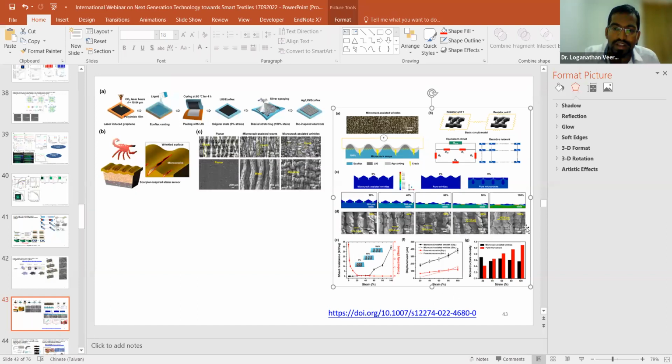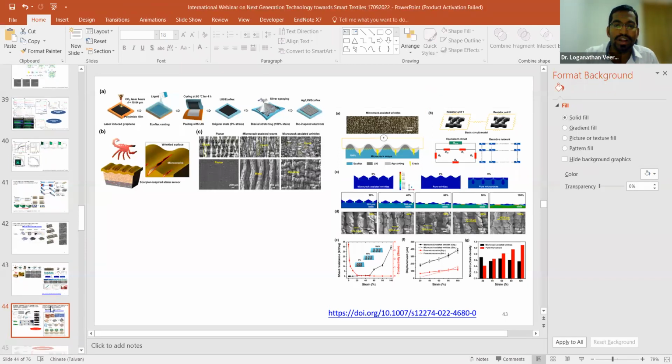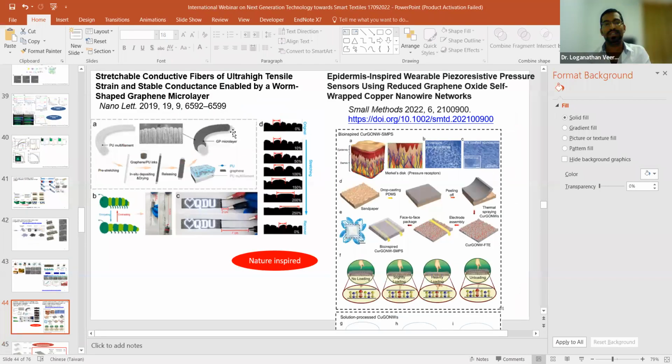Here they have shown their performances as well. You can go through this manuscript. All these, they are using for wearable studies. And here, this is another paper. They have used some PU multifilaments. We know that PU multifilaments are commercial materials, and then they form some graphene particles, which is naturally inspired.